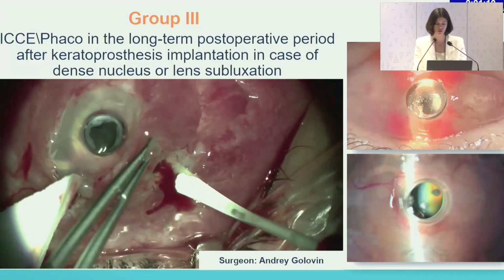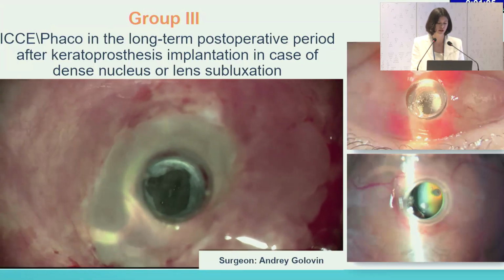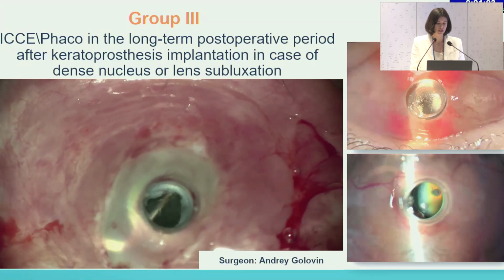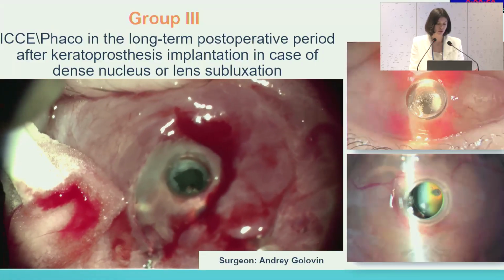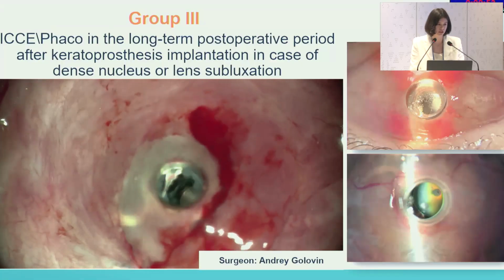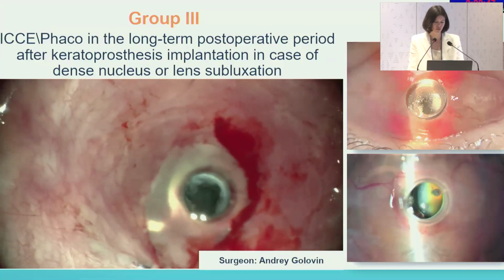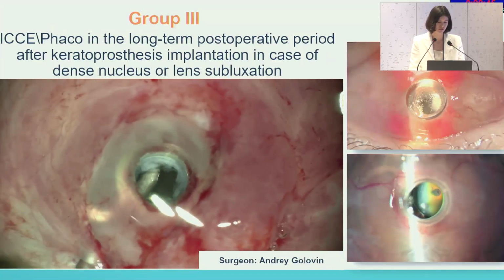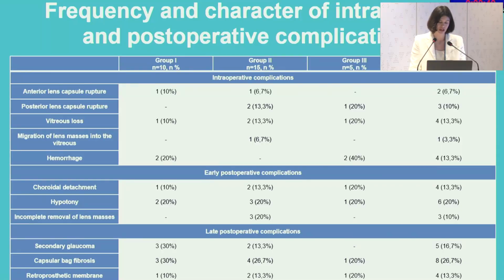And the third group, there were 4 patients who underwent intracapsular cataract extraction, but it was really traumatic because of the big cut. And only one case when we performed a phacoemulsification, but it was really dangerous, and we decided not to do it again because of the high risks of intraoperative complications, and we don't recommend it to perform, to be honest.